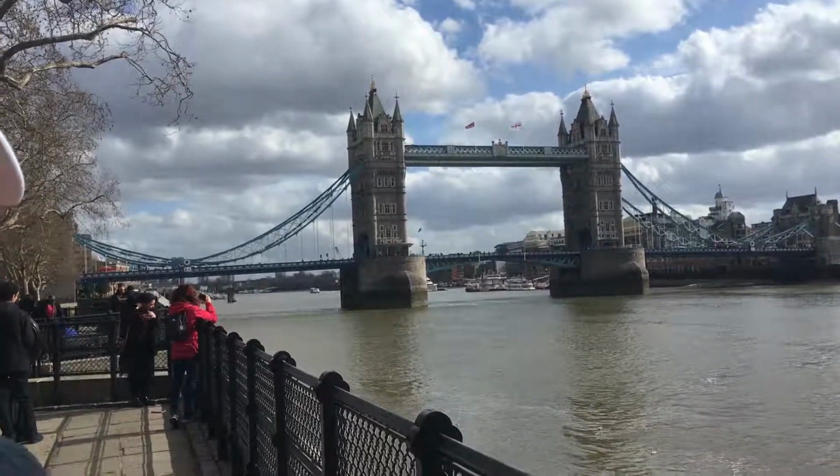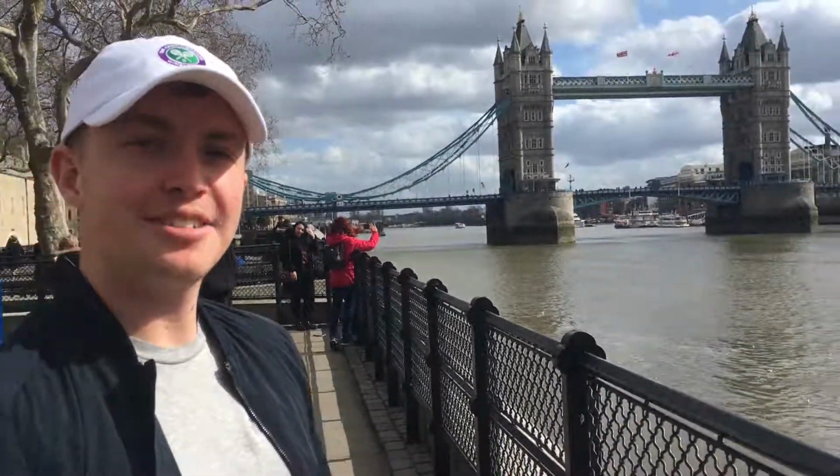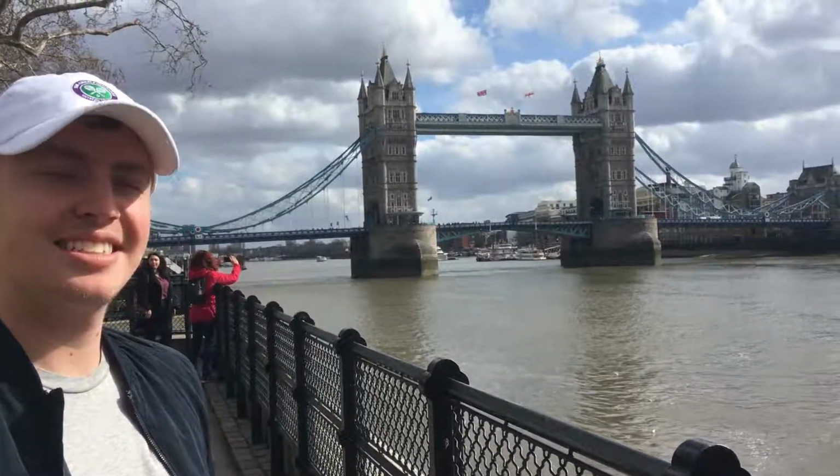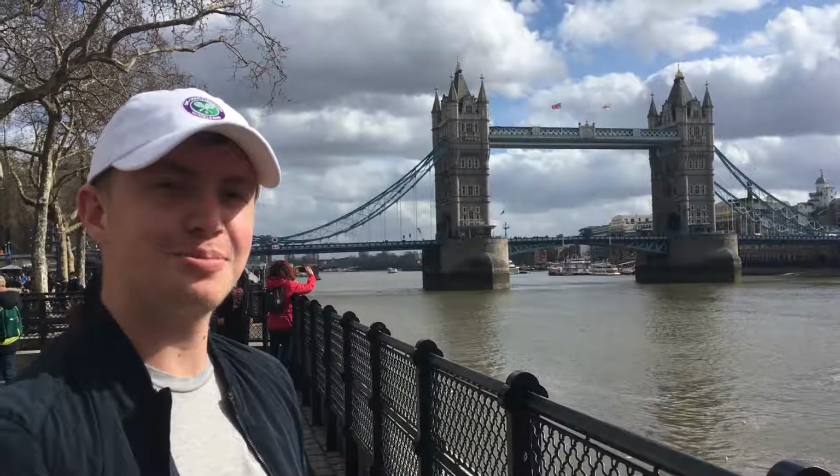Alrighty, Jason, where are we? Right now we're at Tower Bridge. You can see it was built in 1884. It took 8 years to complete. It was designed by architect Horace Jones. He died a year into the project.